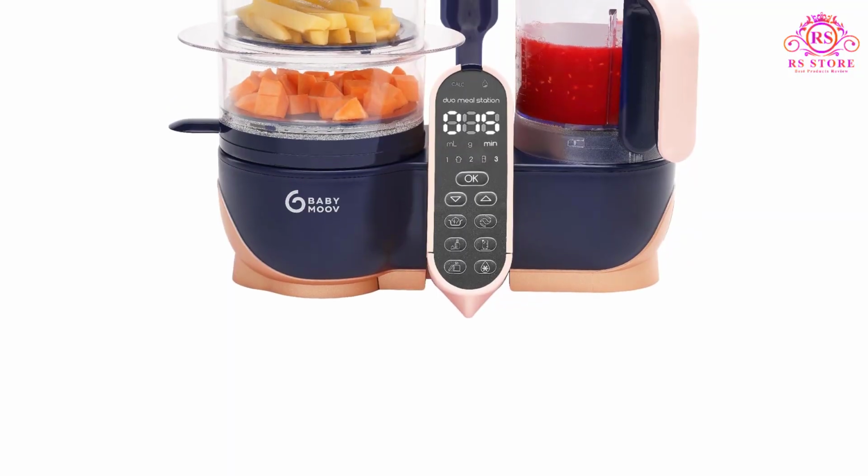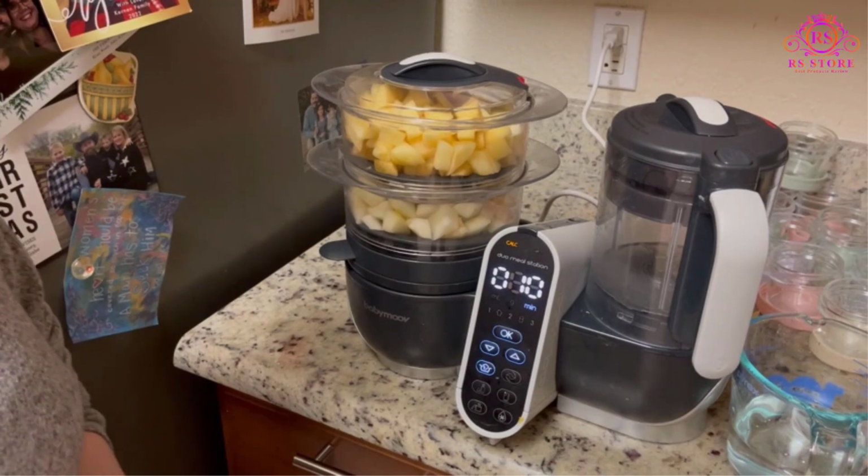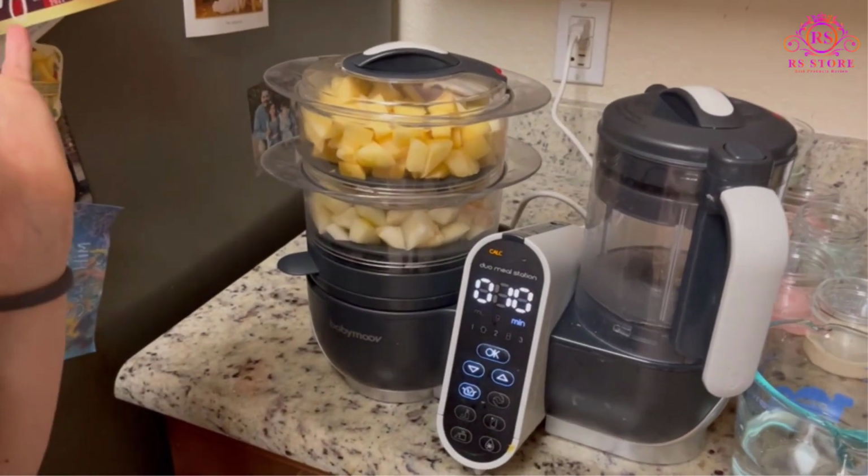Whether you're a new parent or looking for a registry must-have, the Babymoov Duo Meal Station food processor with steamer is an essential addition to any kitchen.